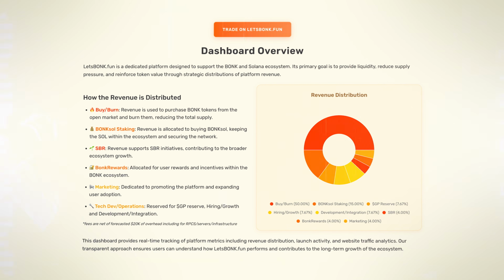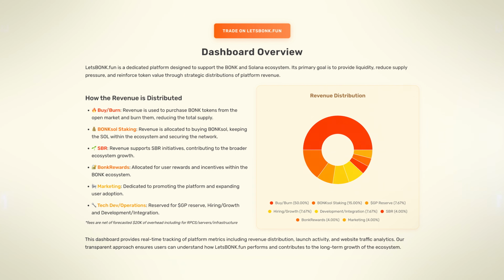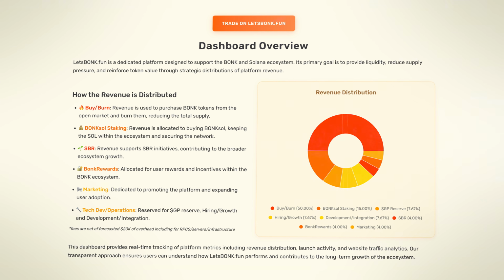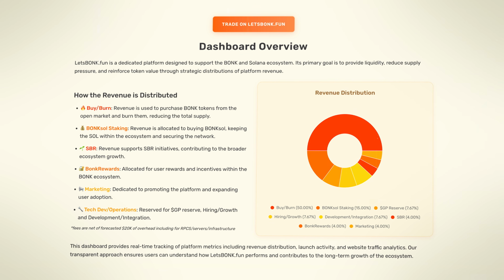Of this, 50% is used to buy and burn Bonk tokens from the open market, while 15% is allocated towards purchasing Bonk Sol, a liquid staking derivative of Sol. Roughly 7% is allocated to building a reserve of Graphite Protocol's GP token, which provides infrastructure for LetsBonk. Another 7% is allocated to hiring and growth, 7% to development and integration, 4% to SBR initiatives, presumably the strategic Bonk reserve that Bonk has been teasing for months, 4% to Bonk user rewards, and 4% to marketing.